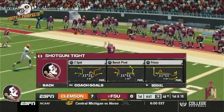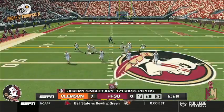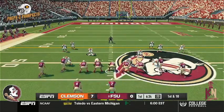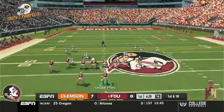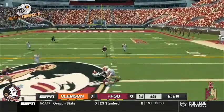That was a great route by the receiver. It started out looking like a streak, but in reality, it was going to be a corner route the whole time. Nice job of beating the zone coverage and getting the first down. First down, 10 yards to go. Ball on their own 48.